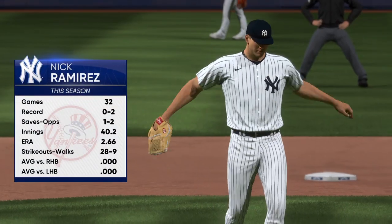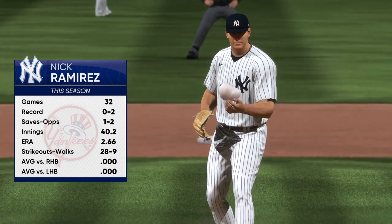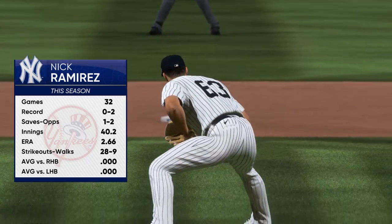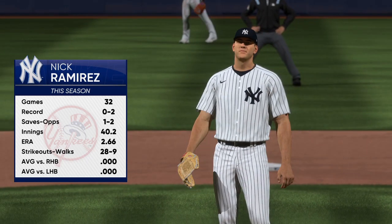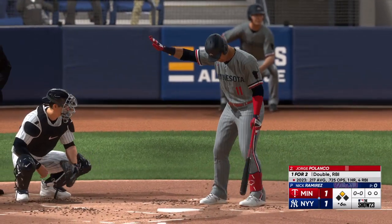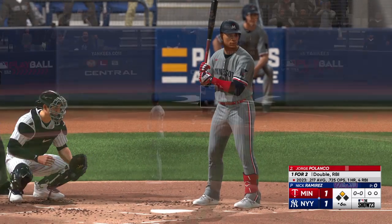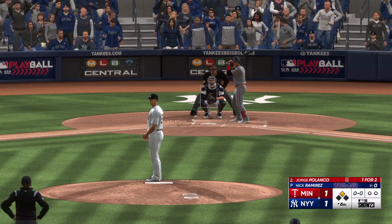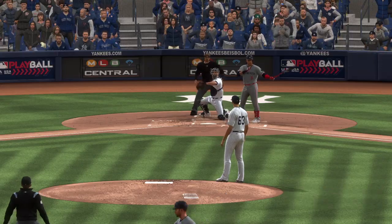New pitcher for the Yankees, number 63. Runner on base. Jorge Polanco getting ready to hit. Well, both sides equally as strong, so not a good time to try to turn him around with a relief pitcher and put him on the other side of the plate. And the pitch. And that's outside.